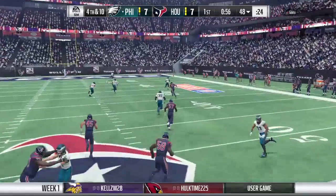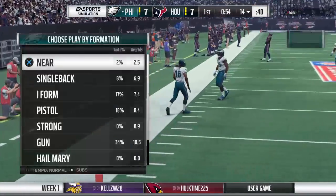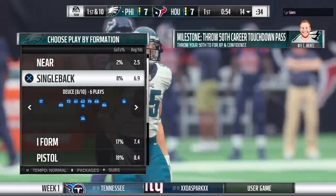And the kick's away as he angles this one for the sideline. And they won't risk defending a return here. That one's out of bounds, and it'll be spotted at the 14-yard line. And out now come the Eagles.